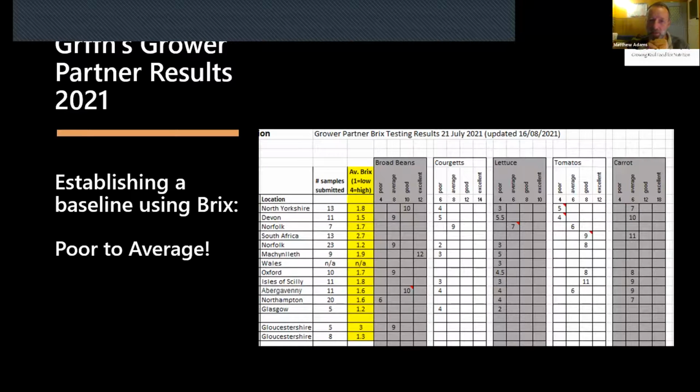To the left of this graph, I've been trying to work out how we can now assess the whole growing operation. So what I've done is, for every vegetable tested, I've assigned a value of either 1 if it scored a poor, or a 4 if it scored an excellent. So I can add up those totals, divide it by the number of samples that have been submitted, and that gives me an overall score. So looking at just the top line, we've got an overall score from North Yorkshire of 1.8, and I'm going to suggest that means it's of an average quality. So I'm beginning to assess the whole growing site of that market garden in North Yorkshire.